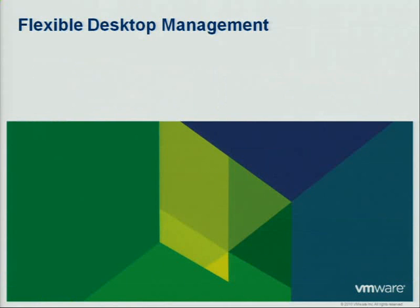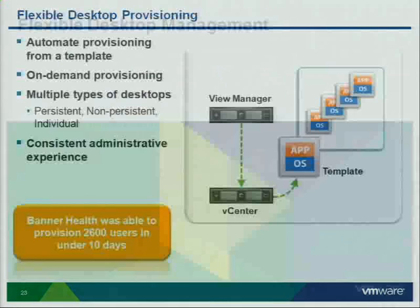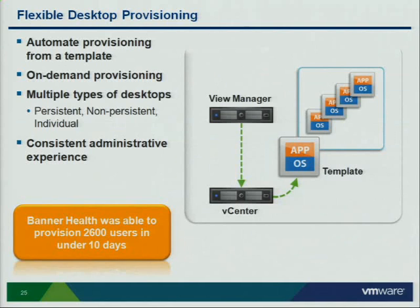So, flexible desktop management. We're going to talk a little bit about flexible desktop provisioning. The idea here, and again, this is something that's really unique to us, is let's talk about virtual desktops. For those of you who aren't as familiar, there are a lot of different ways to deploy a virtual desktop. The most basic way to do it is to deploy full clone desktops. You just take a VM and you clone it out, and everybody gets a full virtual machine. That virtual machine may be 10 or 20 or 30 gigabytes in size.